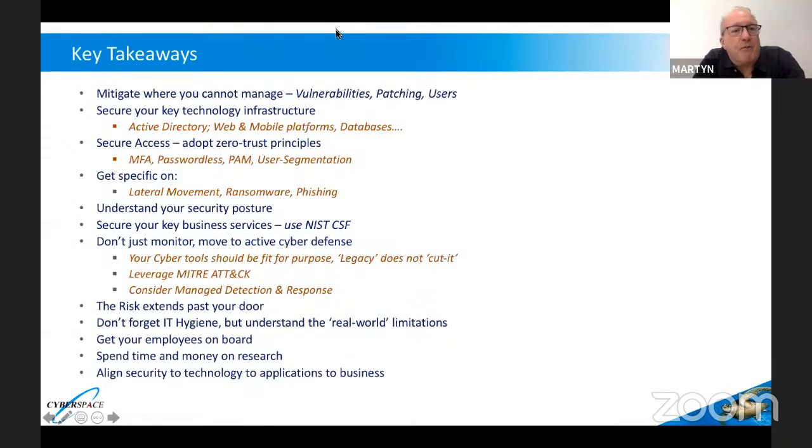I think we've covered a lot of these. You've got to mitigate where you cannot manage. So vulnerabilities, patching, user behavior, user activity, what users do. You can't manage those 100%, so you've got to look at ways of mitigating it. That's where we see the role of Zero Trust and multi-factor, passwordless type technologies. Secure your key infrastructure, your key databases, Active Directory, web and mobile platforms, etc.